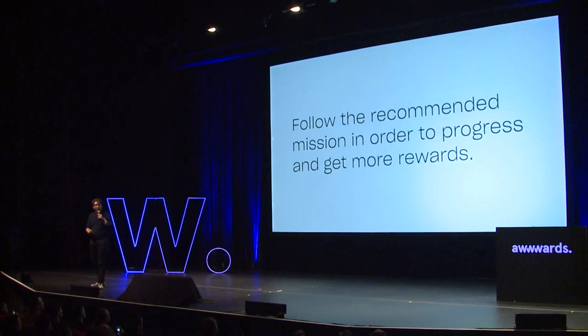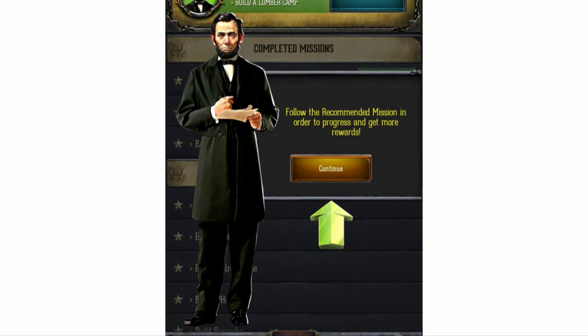And think about context as well, because you need to choose something that fits in and feels appropriate. But this is not an excuse to be bland. So take this text, follow the recommended mission in order to progress and get more rewards. Someone wants us to believe that this was said by Abraham Lincoln, the 16th president of the United States, the protector of the Union, dead for 154 years. It needs to make sense.